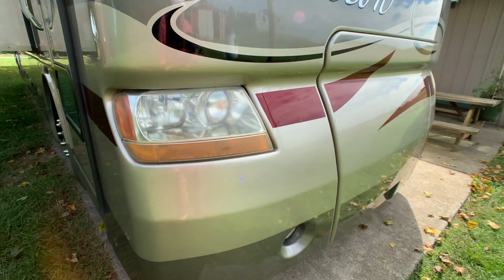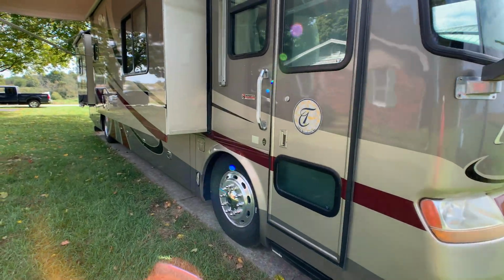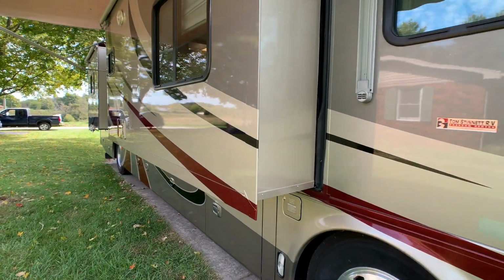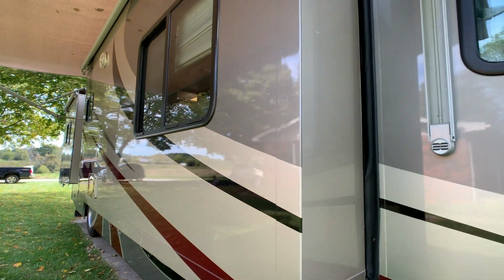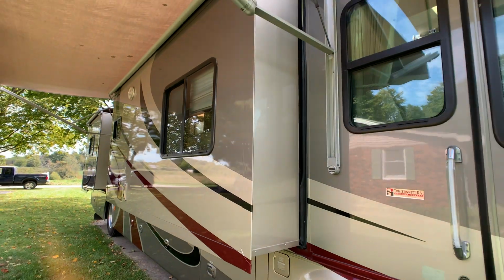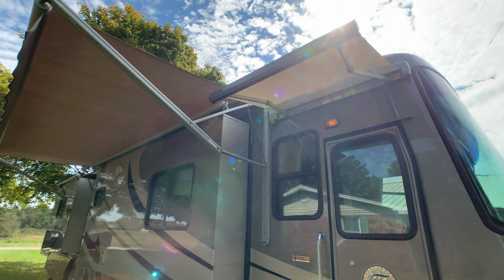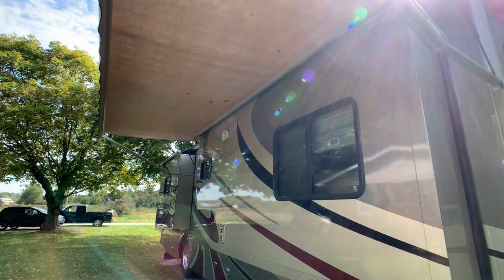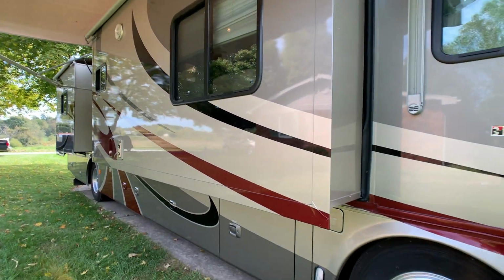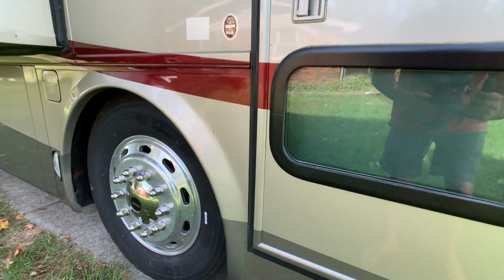I'm kind of picky when I do my walk-arounds, but let's show off that paint job. Beautiful paint. And as I said, dual pane windows. That may have been part of a package. You do have the full awning package. You do have the door awning, the main awning, which is a 19-foot awning. All the awnings are in excellent condition. You do have the slide-out awning package on this. This is pretty much fully loaded with the exception of not having the combo washer and dryer.